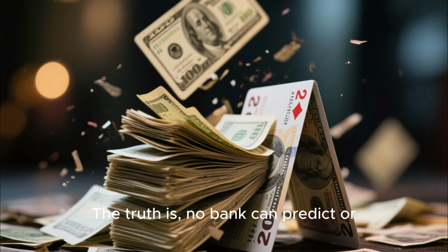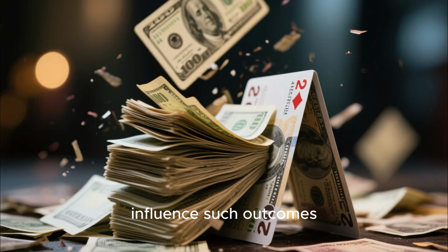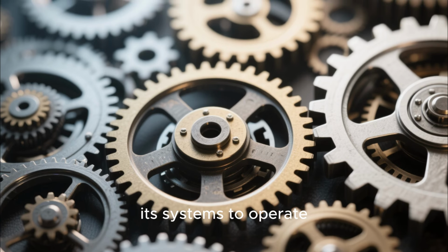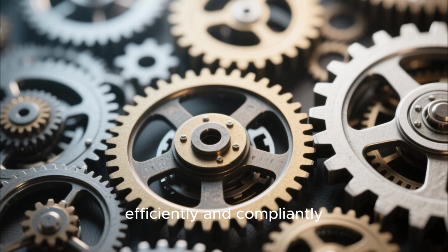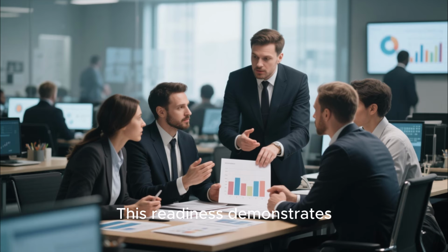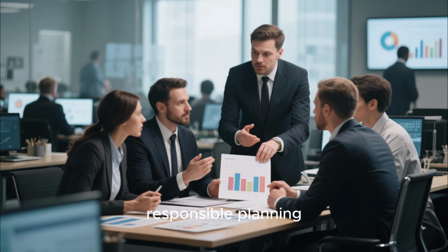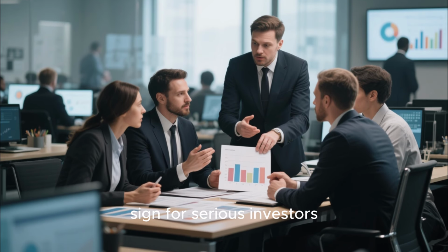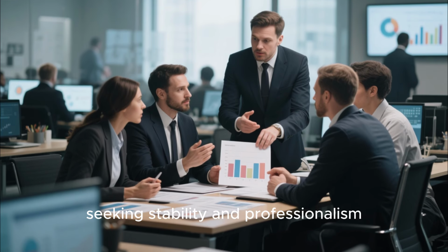The truth is, no bank can predict or influence such outcomes. What Chase is doing, rather, is preparing its systems to operate efficiently and compliantly in any scenario. This readiness demonstrates responsible planning. It's not speculation, an encouraging sign for serious investors seeking stability and professionalism.